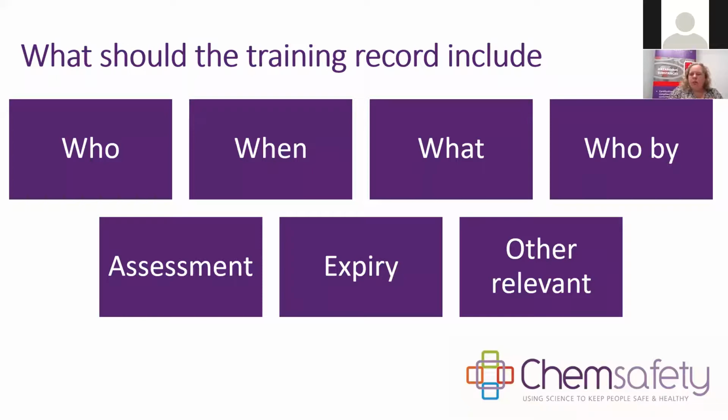Was there any assessment associated with the training or the course? Did they attend it or did they pass it? And what were those criteria if necessary? Does the course or qualification or training or competency have an expiry or refresher date? Is it a renewal that's required by law?